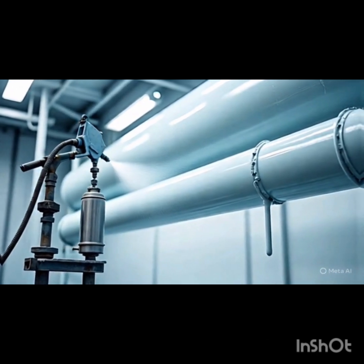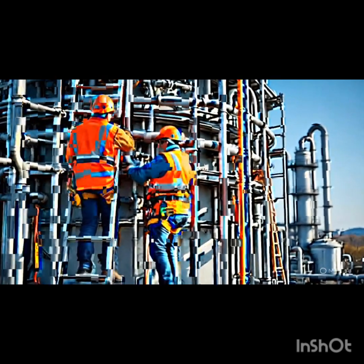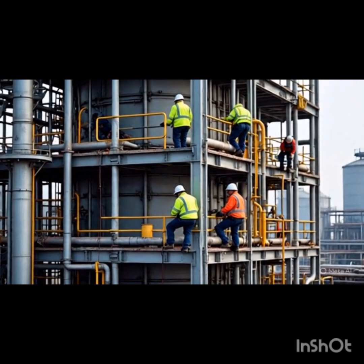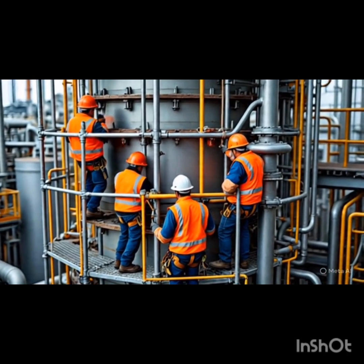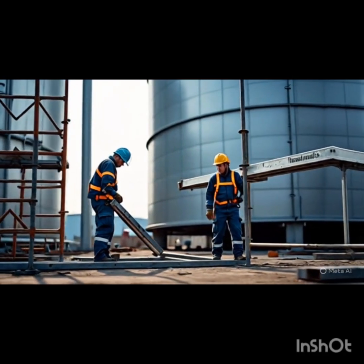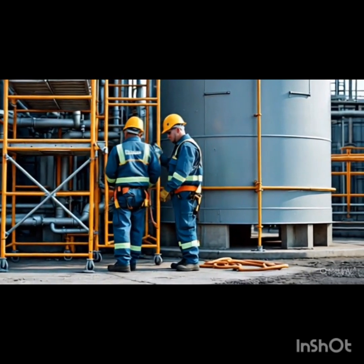Okay, so if the EPC contractor delivers the finished asset and takes the commercial risk, what does the EPCM contractor do? They act more like an advisor or an agent for the owner. They provide the engineering expertise, they manage the procurement process, they oversee the construction work, handle cost control, scheduling. But they don't build it themselves or buy the equipment in their name. No. And this is the absolute crucial difference.